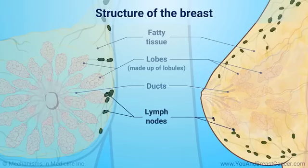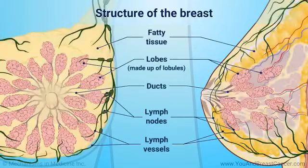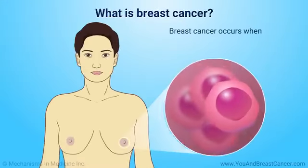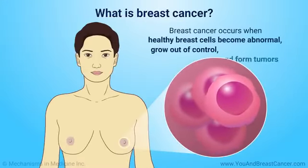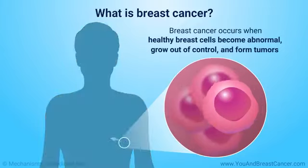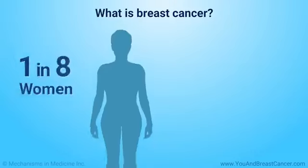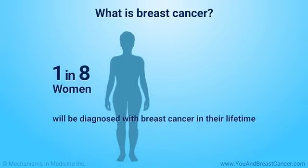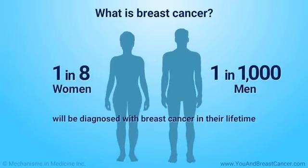Lymph nodes are located inside your breasts and under your arms. They are connected by lymph vessels and they help your body fight disease. Breast cancer occurs when healthy breast cells become abnormal, grow out of control, and form tumors. Breast cancer can sometimes spread to other parts of the body. About 1 in 8 women have a lifetime risk of getting breast cancer. For men, the risk is 1 in 1,000.